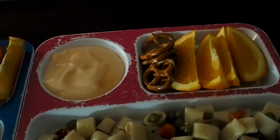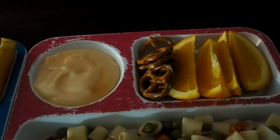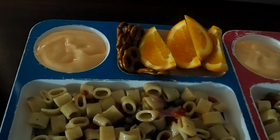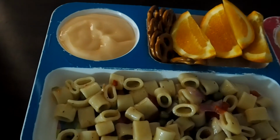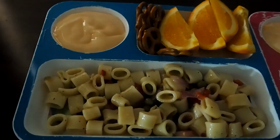And then I gave them some of their other favorites, some non-salted pretzels and oranges, and also some peach yogurt. So that's what they're having today. They will probably eat all of this. They can have some more pasta salad, of course, if they're still hungry.